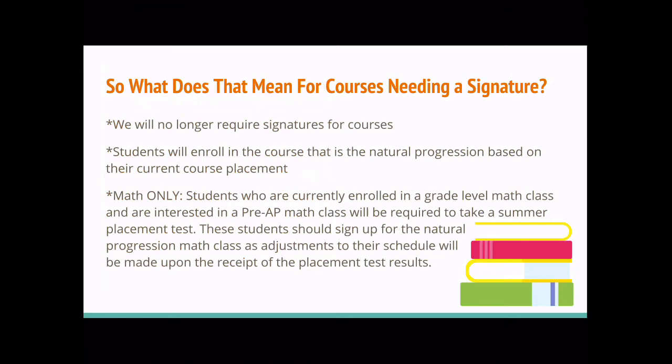Bullet number 2 references students enrolling in the course that is the natural progression to their current placement. For example, if I am in Art 1 as a 6th grader, my natural progression is to enroll in Art 2 as a 7th grader, should I choose to continue to take Art. Another example would be if I am in FCS. The natural progression would be for me to enroll in FCS 2. There is no longer a teacher signature needed.